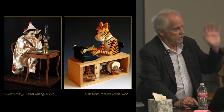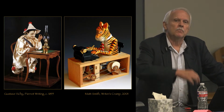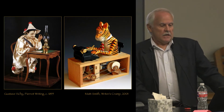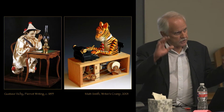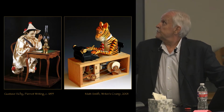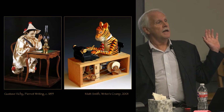As I mentioned, it pretty much all disappeared until a bunch of crazy Brits resurrected the whole genre. Now there are a lot of differences between the classic automata and contemporary automata. In the first part, classical automata, like the one on the left, are all done by clockwork. You wind it up, or someone can engage it and stand back, and it moves.